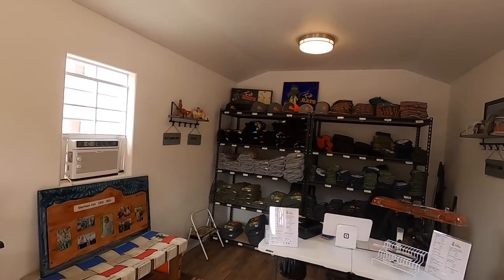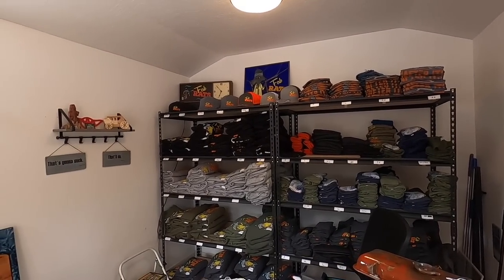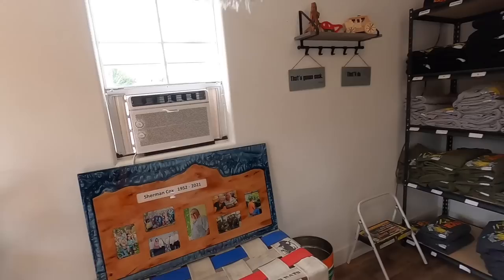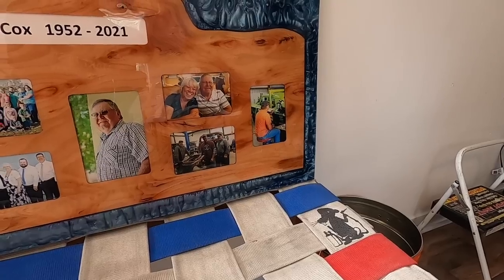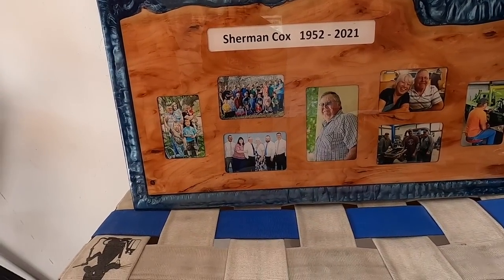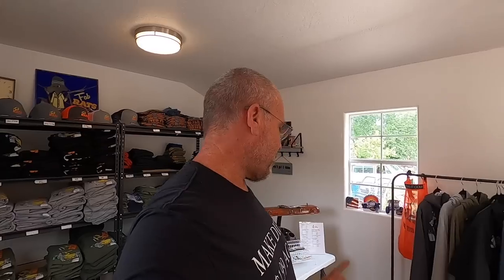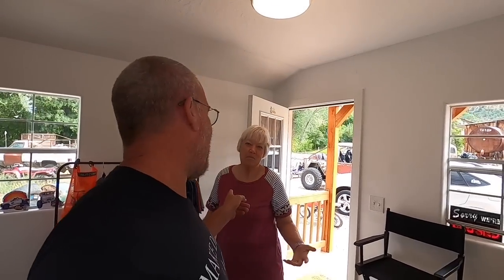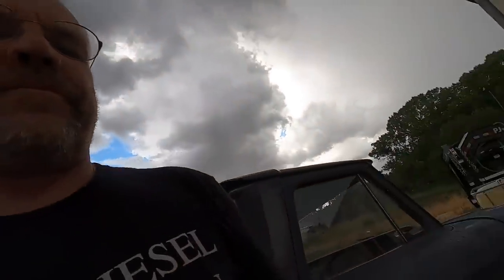Wow, this is a pretty cool setup. Yeah, not bad at all. A little bit of everything. Been putting up some of the stuff. I like that. Isn't that nice? Who made that? Some guy made that for Paul. I thought it turned out really nice. Yeah, that's neat. Great memory for him. Lots of fun stuff. So if you want to get a t-shirt, you need to stop in and see whoever's working in here. I don't think Aunt Lolly will be here most of the time, but she's here some of the time.